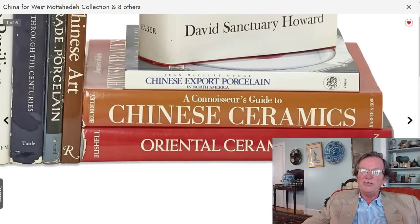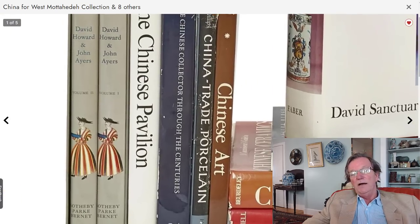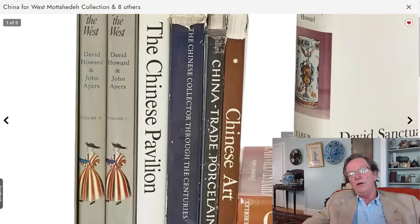It's not too specialized, but it talks about characteristics and appreciation for Chinese art from a connoisseur's side more than from an academic or historical side, where they focus on dates and the minutiae of the making of it. This is more on the aesthetics of Chinese art. And then Oriental Ceramic Art by Bushell, published by Crown, another sort of standard book on the topic.